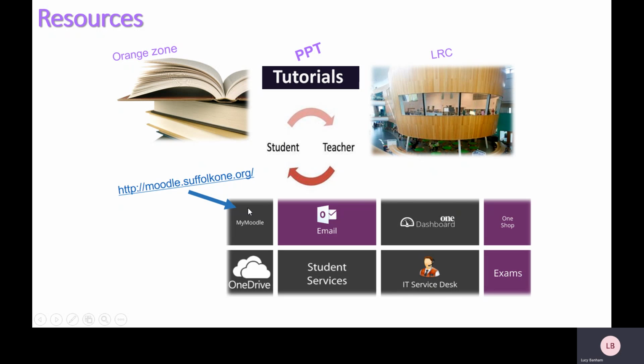Further to that, we store all our lesson resources on Moodle, along with further reading and extended links to websites. This is designed to give you a little bit of further reading, and you can expand even more in your free periods that are called independent study.